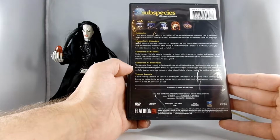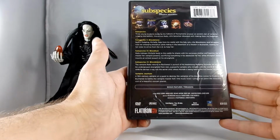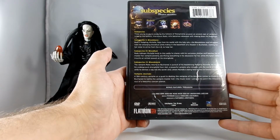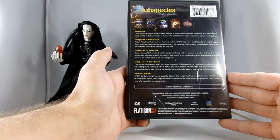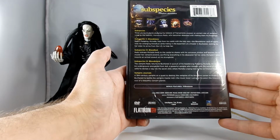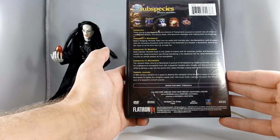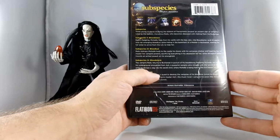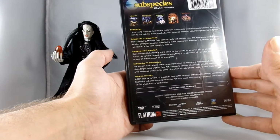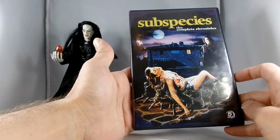And then there was the Vampire Journals, which is about a 19th century vampire and his quest to destroy the vampires of his bloodline. He comes to modern day Bucharest to battle the vampire master Ash, the music lover, using his pawn, the innocent soul of a beautiful concert pianist. But that one is kind of like an offshoot of the other 4 movies in the series.